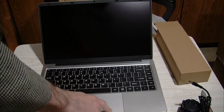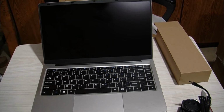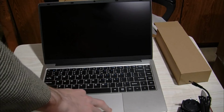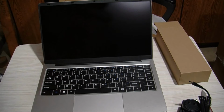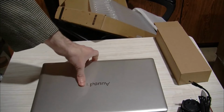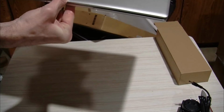So let's try it out here. It does have one of these mouse pads that doesn't actually have buttons. It's kind of mash on it. So, you know, it is what it is. It's light enough to hold with two fingers and lift with two fingers.